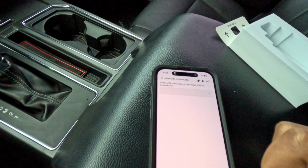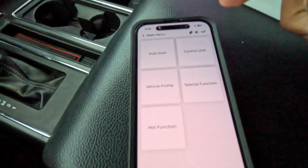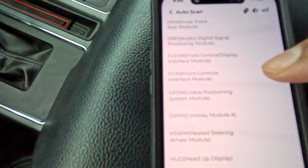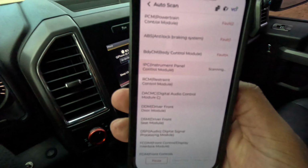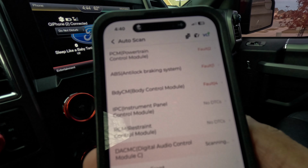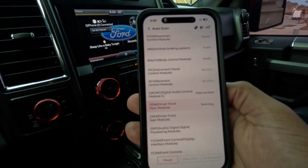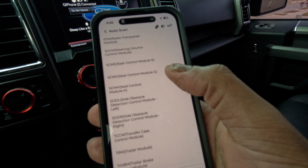I'm gonna hit read the VIN because I don't want to enter it manually. It brings up everything about the truck, man. Basically everything right there, as y'all can see. Here you can do an auto scan, you can do a control unit, you can do vehicle profile. I'm just gonna do auto scan, and basically it's gonna auto scan all these different things with the truck. So it is scanning, as you can see there, and I already got some faults on the powertrain control module and the anti-lock braking system fault and the body control module fault. Now I'm curious how much this has to do with my lift kit. It's quite a few things it has to scan, as y'all can see here. So it's gonna take a little second.